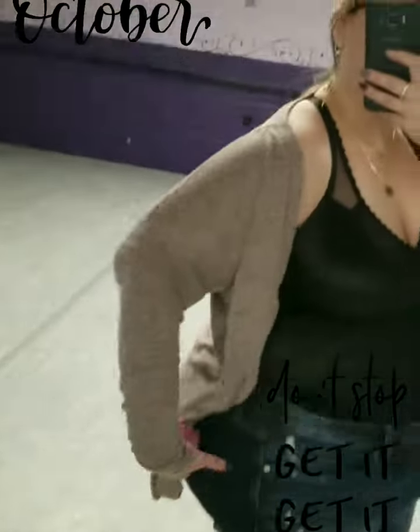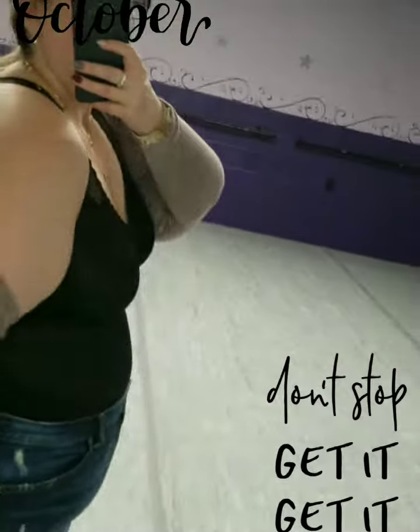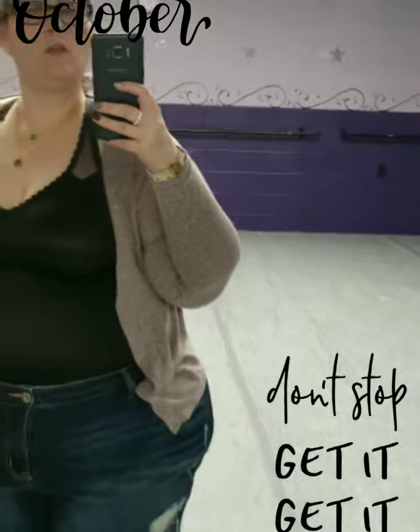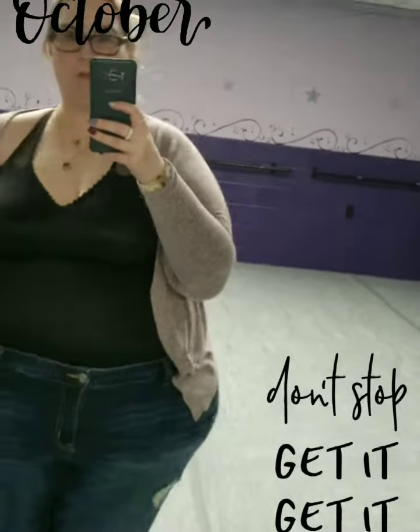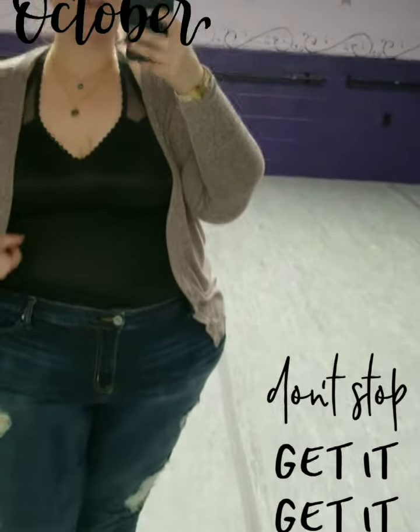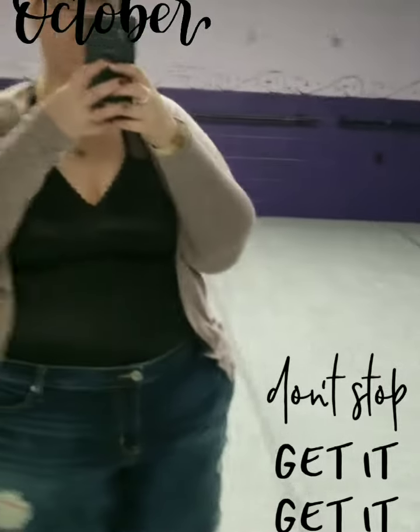With the slip, you can crisscross. So check how smoothing it is. It's really cute, so pretty. And I'm just wearing it with this little jacket because I'm actually at a show.